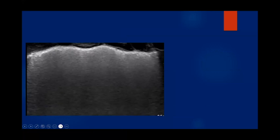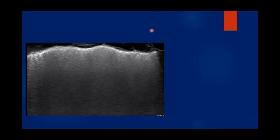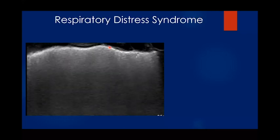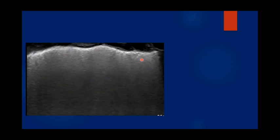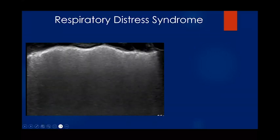So let's look at this image, for example, and let's try to describe the findings together. We try to go as systematically as possible from outside to inside. So here what we can see is the pleural line is moving, and we can see that the pleural line is not clear. We can see that there are so many speckles here, what is called a shredded or thick pleural line pattern. And underneath that, we can see that the B-line pattern is so extensive that it is completely coalescent, and there are no A lines that we're seeing at all. And this is really typical of respiratory distress syndrome.